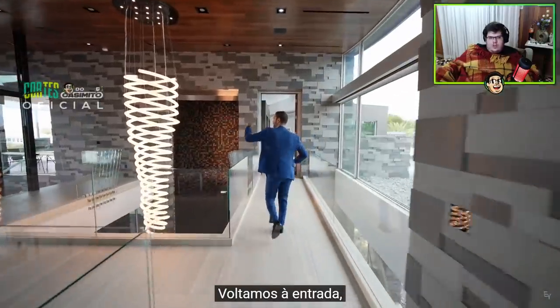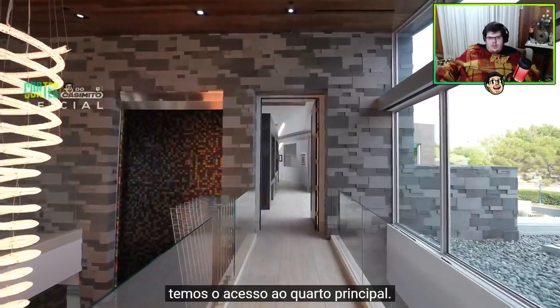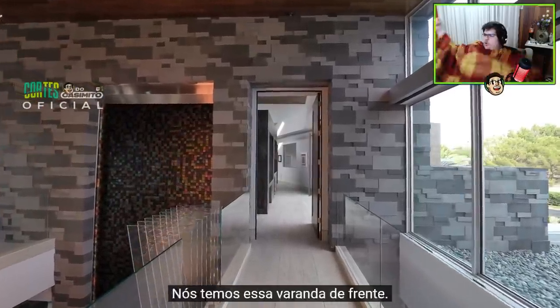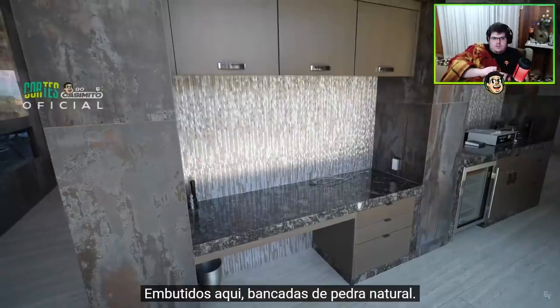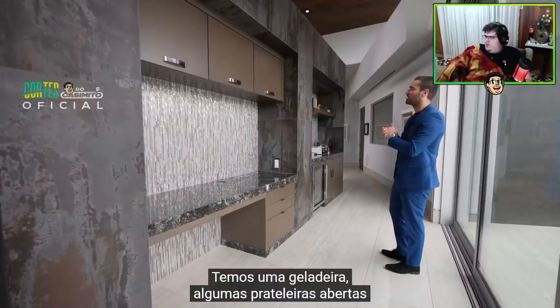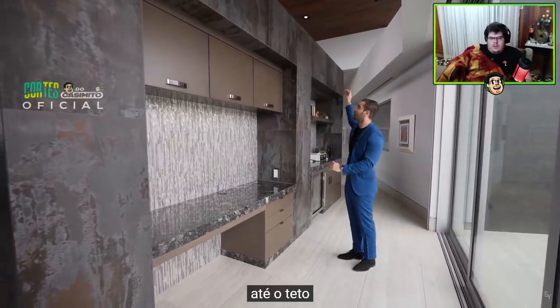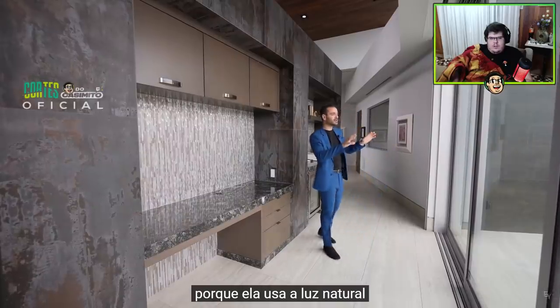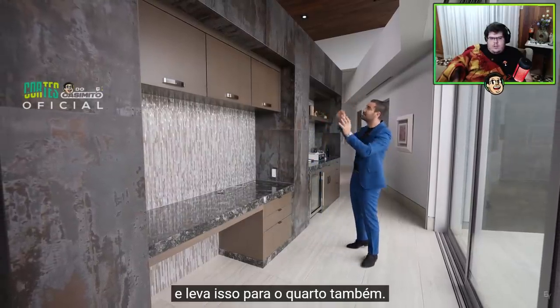Now we're back at the landing. That's the elevator access. And going through this pivot door, we access the primary bedroom. We have this front-facing balcony for the primary bedroom. Built-ins on this side, natural stone countertops. We have the fridge set up here, some open shelving. And as you guys can see, this section is actually not connected all the way to the ceiling because it is taking advantage of the natural light coming from this front-facing balcony and carries that into the bedroom.